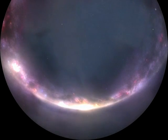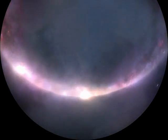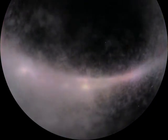Galaxies? Don't we live in a galaxy? Yes, it is called the Milky Way. But did you know that we've only known that for less than 100 years?